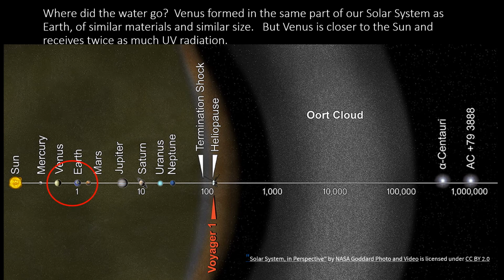Where did the water go? Venus formed in the same part of our solar system as Earth, of similar materials and similar size. But Venus is closer to the Sun and receives twice as much UV radiation.